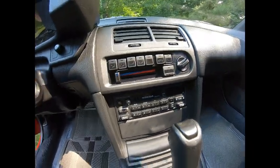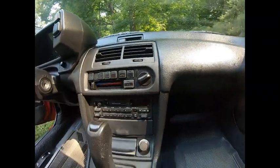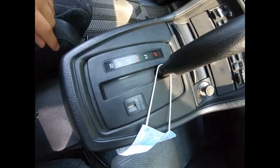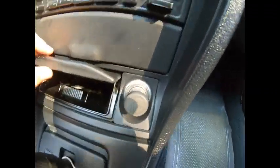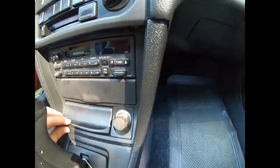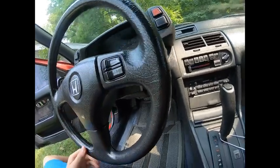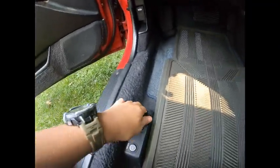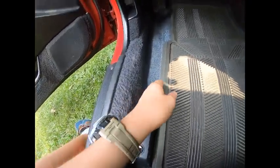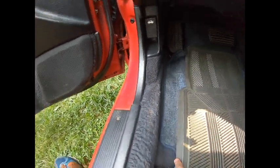Original radio, air conditioning. Aren't the vents open? There's vents. Glove box, I have no idea what's in there yet. And what's a shift lock release? I have no idea what that is. What's in here? Ashtray maybe? Cigarette lighter. Really cool steering wheel. I think this thing has cruise control, which is kind of fancy. Here, I'm going to do the trunk. There's original Prelude mats. No idea what that thing is, just like a rest thing, I guess.